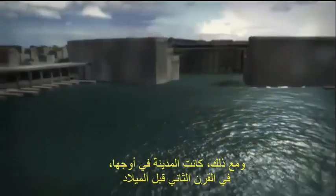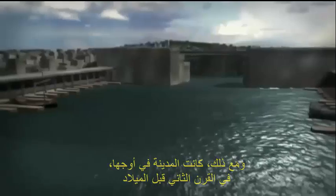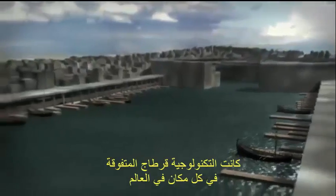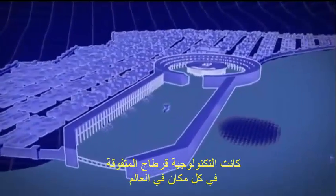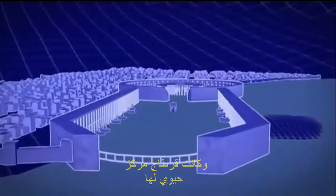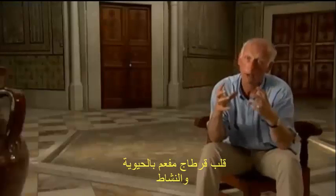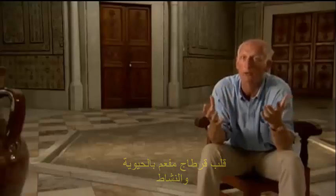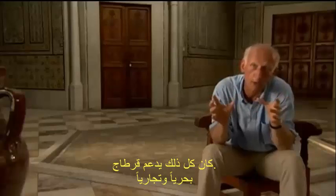But at the height of her power, in the 2nd century BC, the harbor of Carthage was transformed, technologically superior to any maritime facility in the world, and the very lifeblood of Carthage. It was part of Carthage, it was the heart of Carthage, it was the lungs of Carthage, it was everything to Carthage, both naval and commercial.